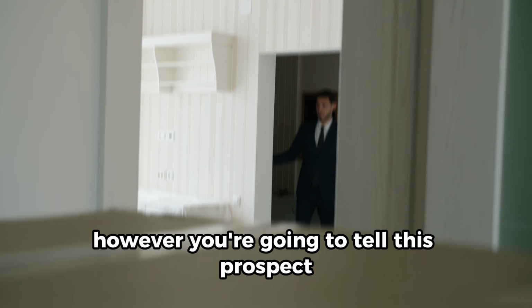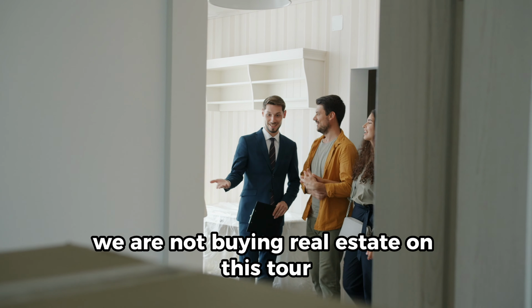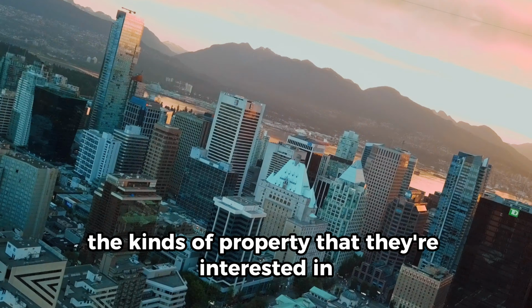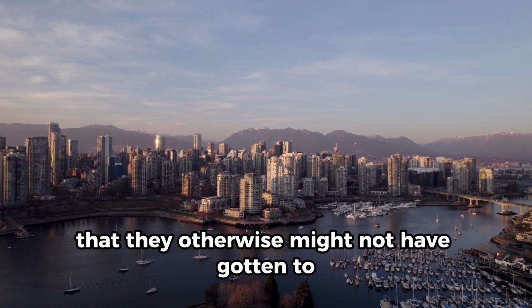However, you're going to tell this prospect or your referral or whoever it is you're dealing with, we are not buying real estate on this tour. This tour is for the sole purpose of exploring the kinds of property that they're interested in, or exploring the neighborhood that they otherwise might not have gotten to.